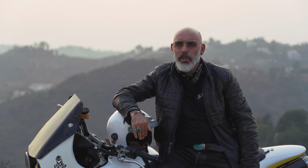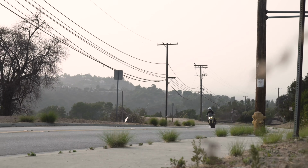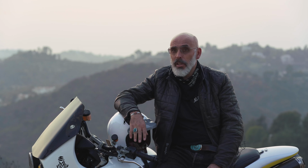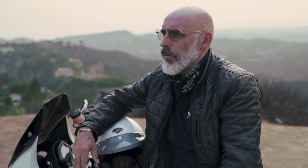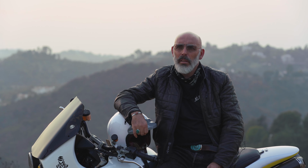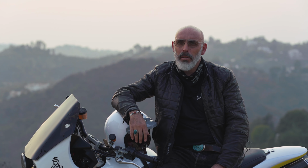The bike is set up so well. It's really, really fast. Even on the freeway, I think I rode it at over 100 miles an hour with the knobbies, and it feels stable. What I really like about the bike is that it's very raw. It's more noticeable these days, where every other bike has a lot of traction control and ABS and everything is fly-by-wire. This bike is still very analog and very torquey, so it's a lot of fun.